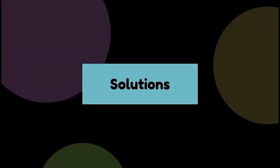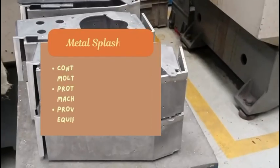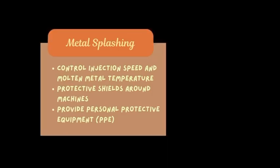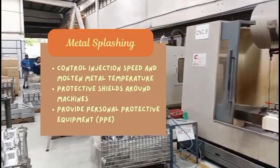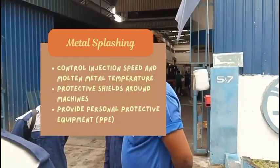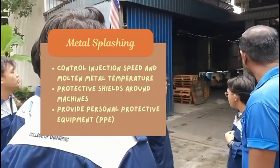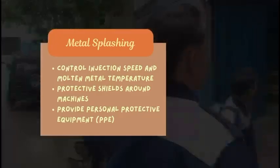To overcome the issue of metal splashing, the casting process must be carefully controlled. This includes setting the correct injection speed and temperature of the molten metal to avoid sudden bursts or splashes. Installing protective shields around the machines can help prevent molten metal from reaching nearby wiring or equipment. At the same time, providing workers with the right personal protective equipment, such as heat-resistant gloves and face shields, reduces the risk of injury if splashing occurs.